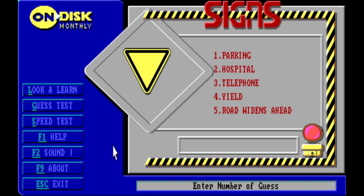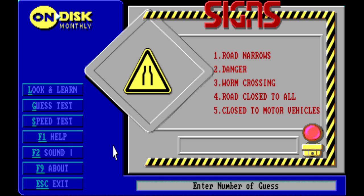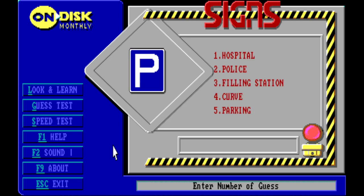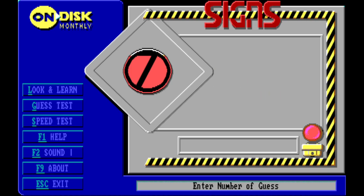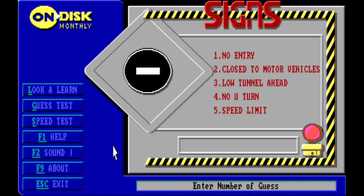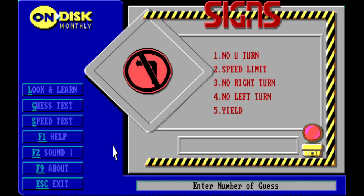This may be an international yield. Yeah, it might be a yield. Gonna say a forced left. Forced left. Road narrows. Parking. Do not enter. End of restriction. Oh. This might be no entry. Yep. Watch out for children. What? Yep. No left. Yep.